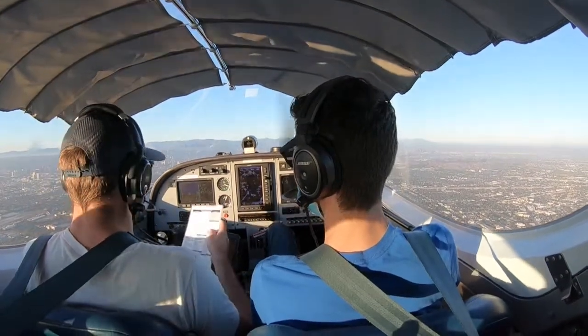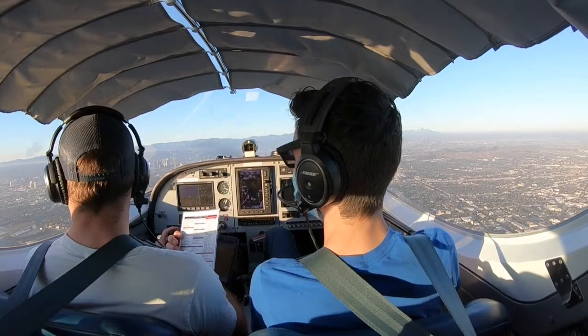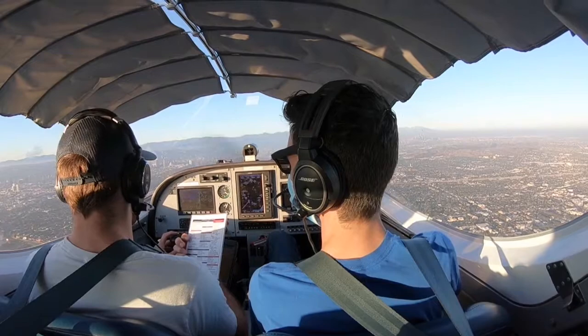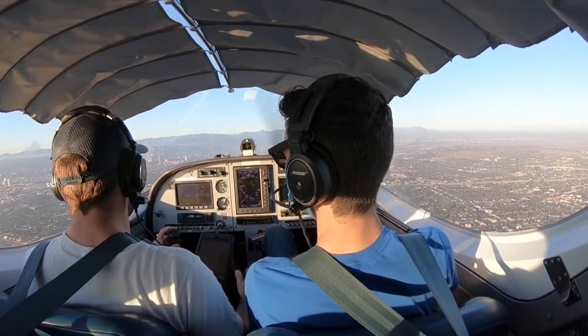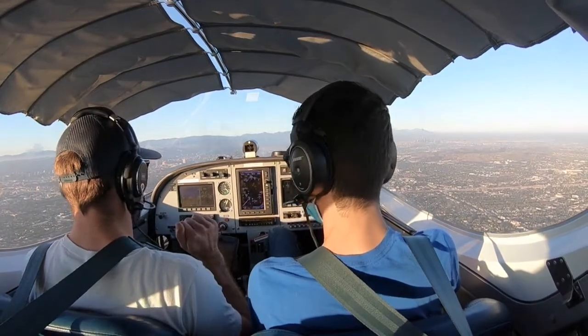All right, pre-landing checklist. Fuel pump on, landing light on. Carb heat will come on. We'll reduce power to 3,000 RPM. We'll pitch for 70 knots. We'll drop the flaps. We'll pitch for 65 knots. And I'm trimming the entire time. Cool. All right. Yep.